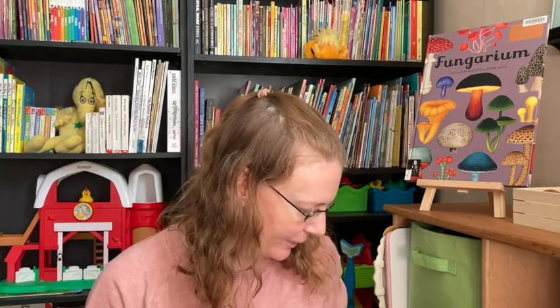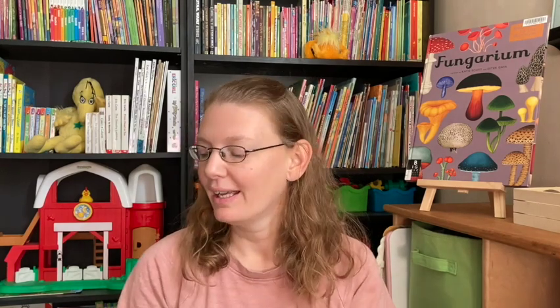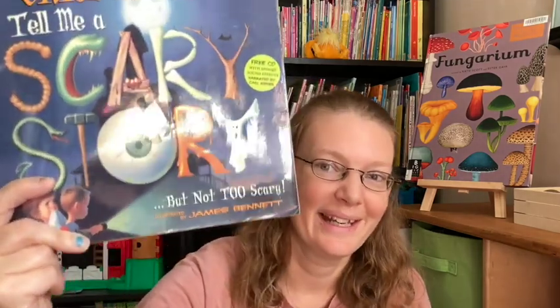Look at it. Okay, so now I'll show you the Halloween books that we picked up. This is one of my children's favorite books. It is Tell Me a Scary Story, but Not Too Scary. We love this book. It is a spooky story, but it's really fun. So if your kids are into spooky stories and don't get scared easily, I definitely recommend it. We've read it over and over again.